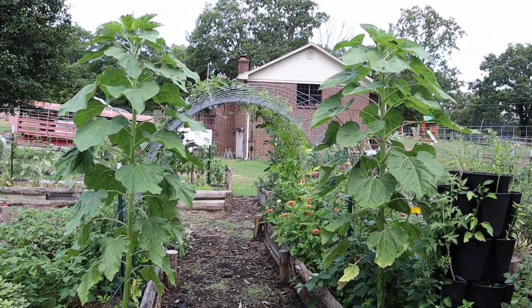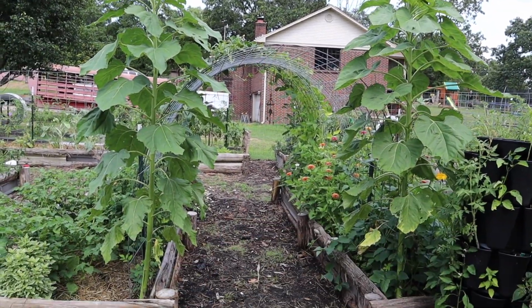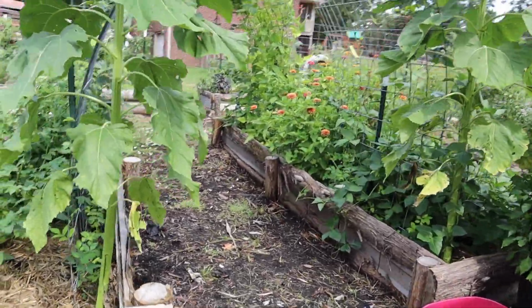This is just my favorite garden spot this year. These two beds right here. And those blue butterfly peas showing up, that just makes my day.